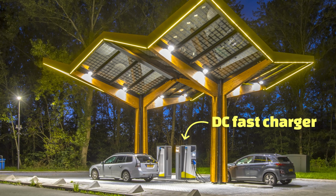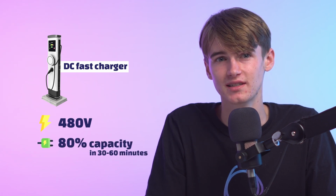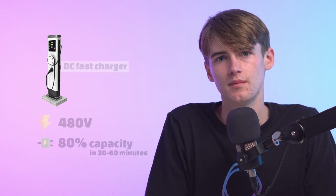The third option, which is on offer at commercial premises, is the DC fast charger. This type of charger uses 480 volts and can charge an EV up to roughly 80% capacity in 30 to 60 minutes. The main difference between this charger and the other two mentioned before is that this supplies DC power direct, whereas the others provide AC currents that are then converted to DC. The question now is whether this charging method is bad for your battery.